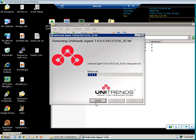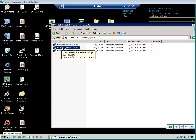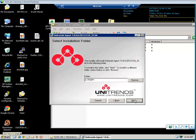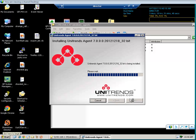Uh-oh, it removed it. We'll go ahead and start it again. So this installer is basically just next. They went so fast I didn't even realize that it was already popping up.